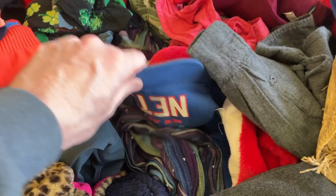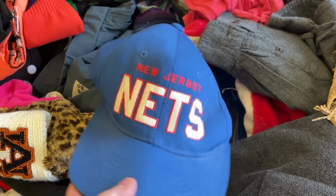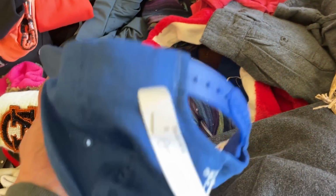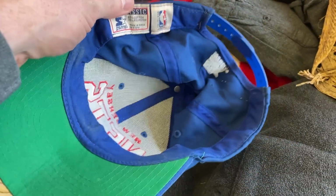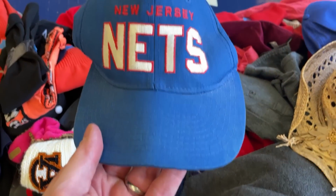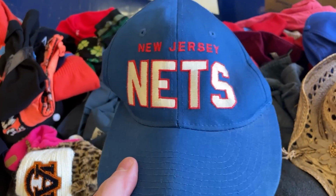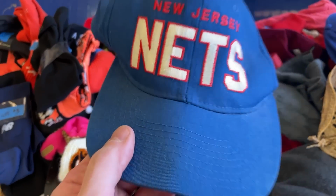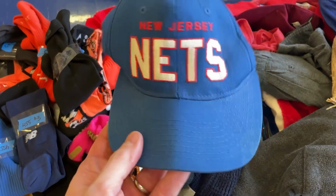What is it? This, folks, is a vintage New Jersey Nets hat. It's a snapback, and look at that. Made by Starter. They only want $2 for this. Folks, these vintage Starter hats go for huge money. There is someone who has a vintage New Jersey Nets Starter hat online right now. It's the only one. It's a different color scheme, a little bit different. They're asking $269 for it. Now, I'm not saying they're going to get that, but what I'm saying is this is worth way more than $2.